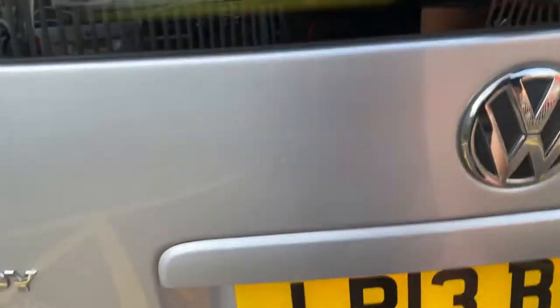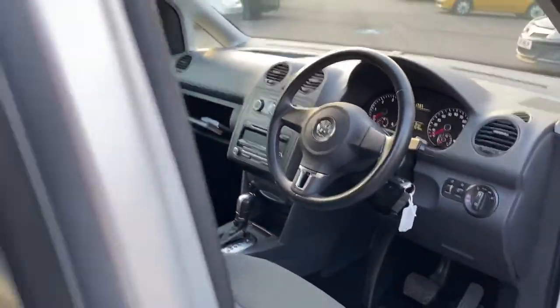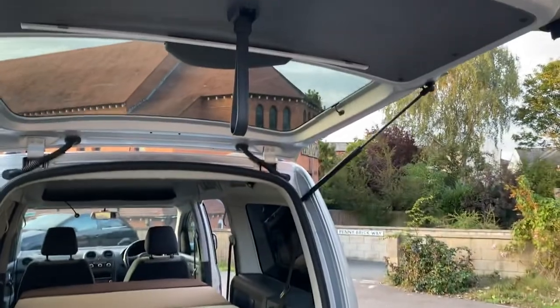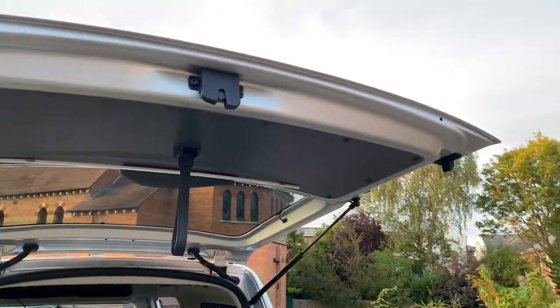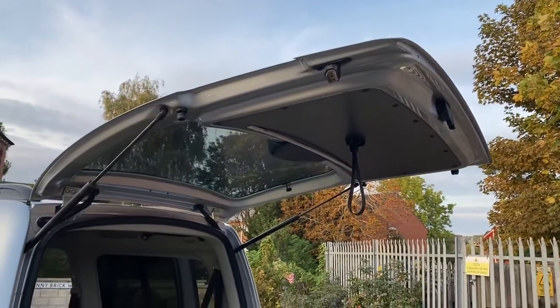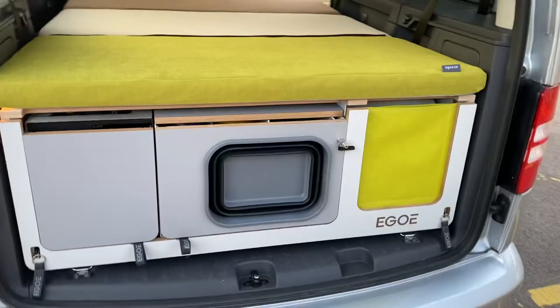Now, what is an EGOE Nest? I'll be able to show you in a second when I open it. EGOE Nest, do your homework on it. They are top of the line in quality, and it's a pretty cool system. Now, obviously, I'm kind of glossing over a few things. As you can see here, this is a rear tailgate model as well, which makes it even more desirable because you can stand underneath there whilst you're using this system here.